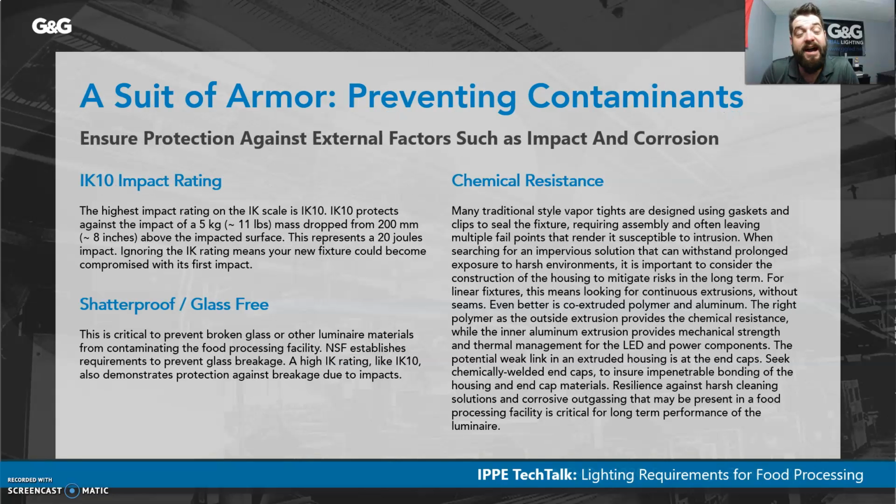Next on the suit of armor is the IK impact rating. The highest impact rating you can get is an IK10 impact rating, which is about 11 pounds falling from about 8 inches away. So it's 20 joules of force falling on this fixture. That IK rating means that while absorbing that force, the fixture will not become compromised from that first impact being received on it. And then shatterproof, glass-free, we can get that with that same IK rating. That way we don't have any shards of glass falling onto the work surface.